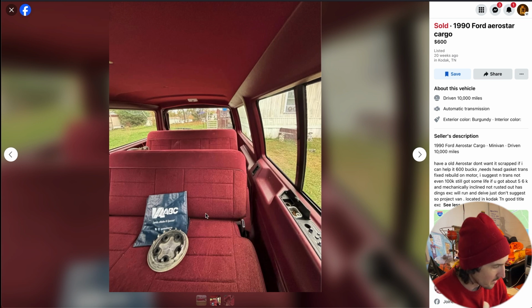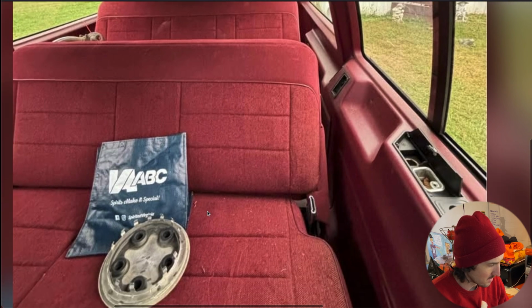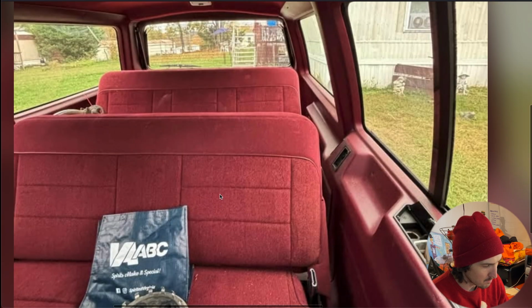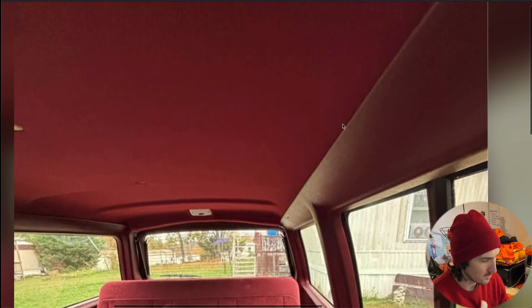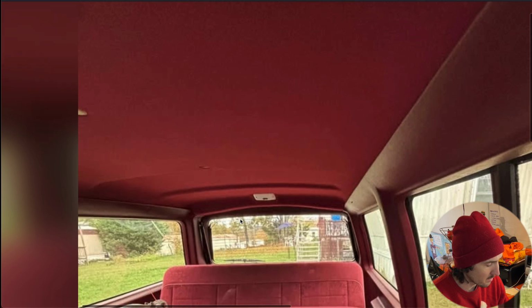And what I have to point out here is just how immaculate this thing is. There doesn't look to be any real big rips or tears on the seats, maybe perhaps a touch faded. And what really gets me is look at the tightness of this line where the plastic molding meets the headliner, and the headliner also looks very, very tight.